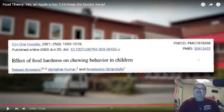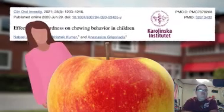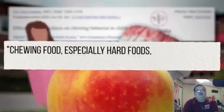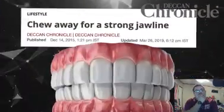So, yeah, you know. Department of Dental Medicine at Sweden's Karolinska Institute found that chewing hard foods like apples can play a crucial role in helping children to grow and develop healthy jaws. Quote from their study, "Chewing food, especially hard foods, directly affects the size, shape, and density of the jaw bones. In fact, a lack of proper chewing can result in weak jaws among children."